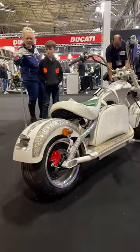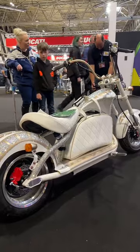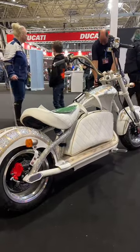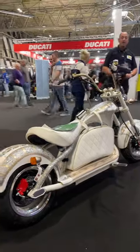You've got the Electra Ride X. Then we've got a beautiful bike here. What's that one, team? This one is going out to a client in the Middle East, and the price tag is near the 20,000 mark. Hence the champagne gold and the Swarovski crystals.